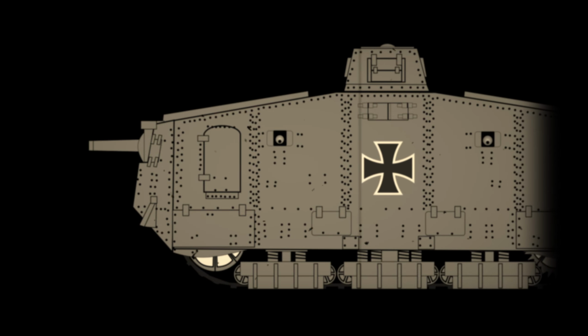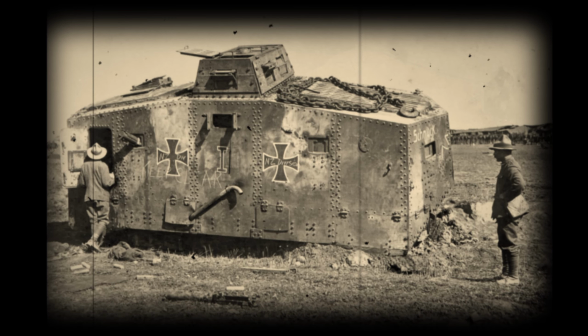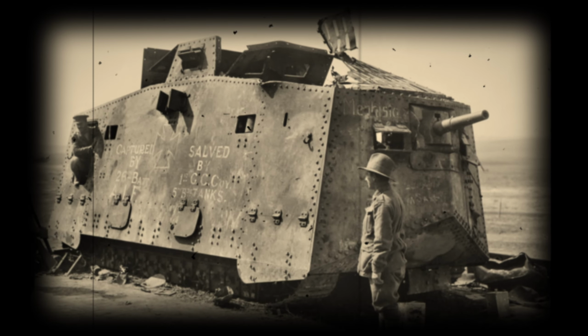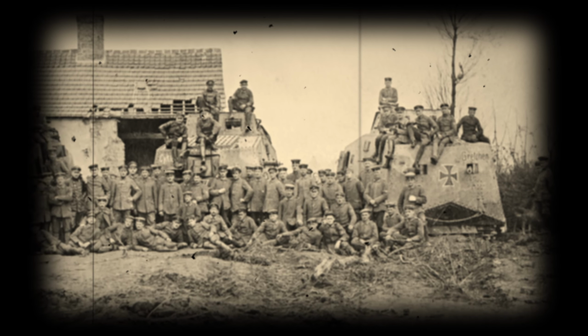The A7V was, for lack of a better term, a land battleship. This thing had 30mm of armor at the front, basically invincible against small arms fire. It was armed with a 57mm Maxim Nordenfeld cannon and up to 6 MG08 machine guns. And if you think your War Thunder crew is cramped, imagine being one of the 18 men stuffed inside this rolling oven. Yes, you heard me right, 18 guys, all of them trying to work in what I can only assume was the worst carpool situation in history.